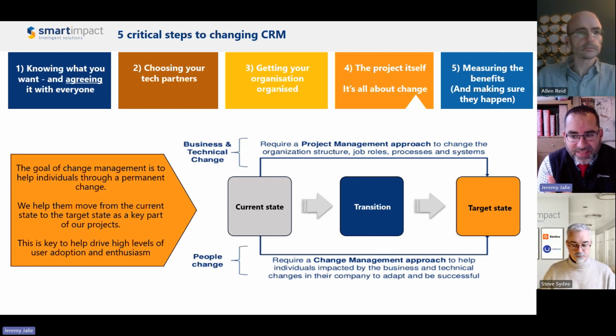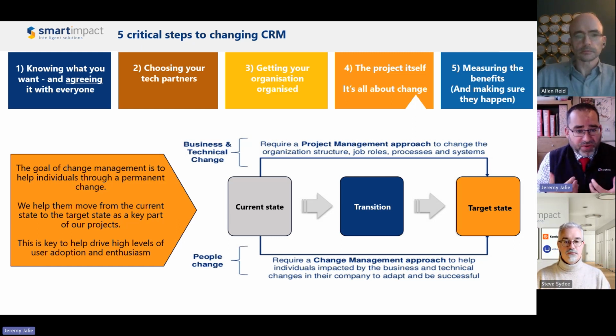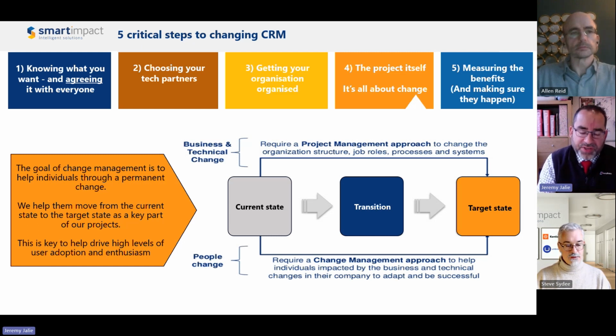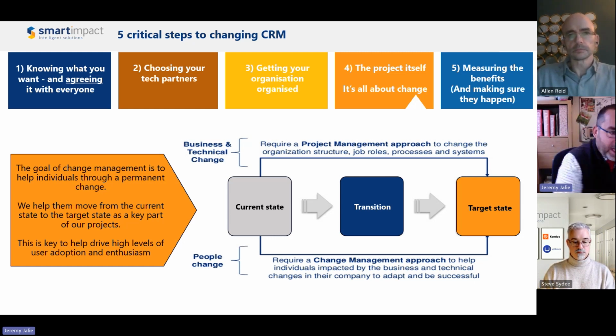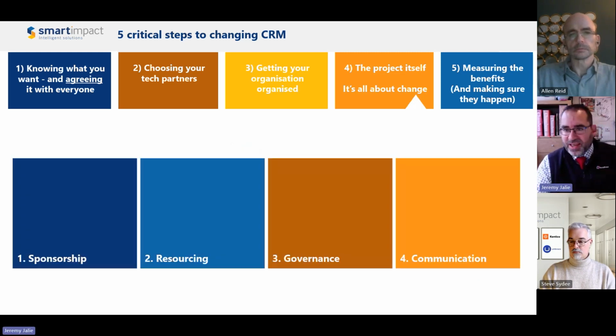And as I said at the beginning, this drive to change must come from within your business, because a provider like Smart Impact can come to the table with tools and experience of supporting other organisations who've delivered similar systems and similar change. But if that willingness to deliver change is not inherent, then the project will never be anything more than just a technology project. And what you'll end up with is exactly the same system in a slightly more modern looking interface.